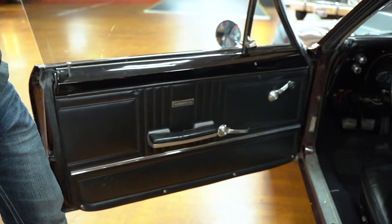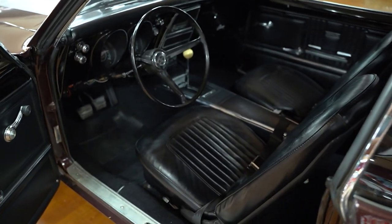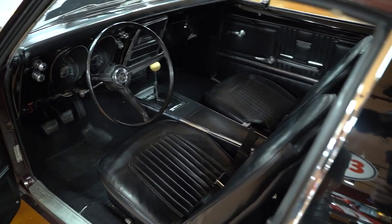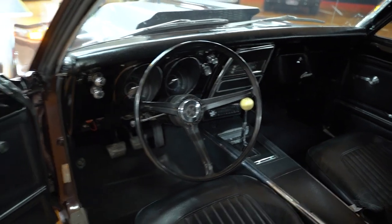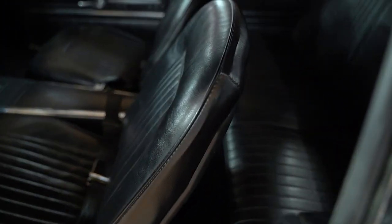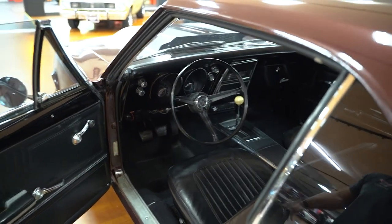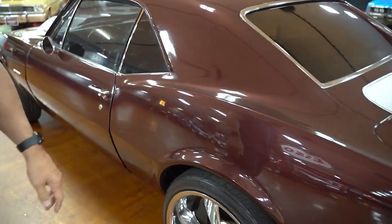Checking out the interior, black vinyl, bucket seats, 4-speed car. The vinyl on the top of the dash is in great shape. There's a little crack on the passenger side that we'll show you here in a little bit. Carpet in the car is in very good condition. As you can see, there's no dry rotting, no cracking, no discoloration in the car. Steering wheel's in nice condition. We'll show you a closer up of that later on in the presentation.